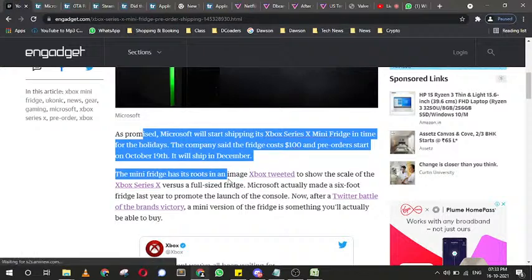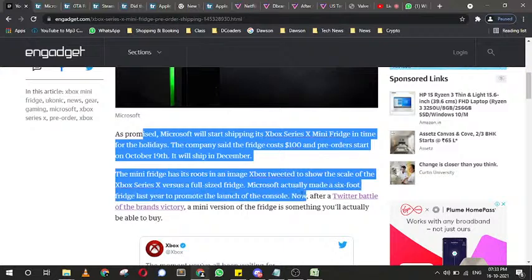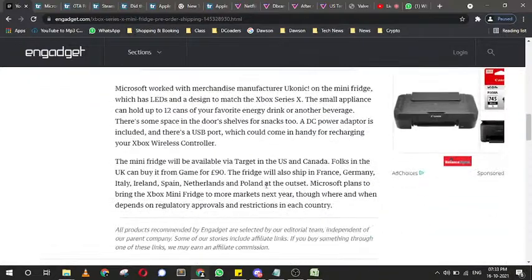The mini fridge has its roots in the image Xbox tweeted in a showcase of the Xbox Series X versus a full-sized fridge. Microsoft actually made a 6-foot fridge last year to promote the launch of the console. Now, after the Twitter battle and the brand's victory, a mini version of this fridge is something people can buy.